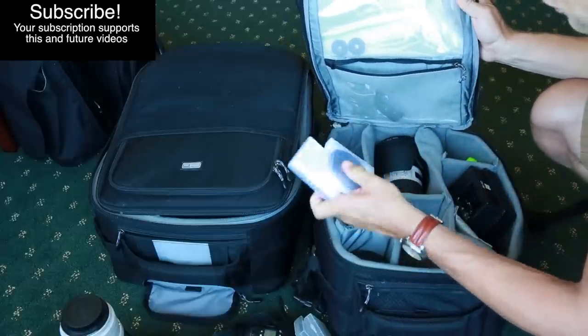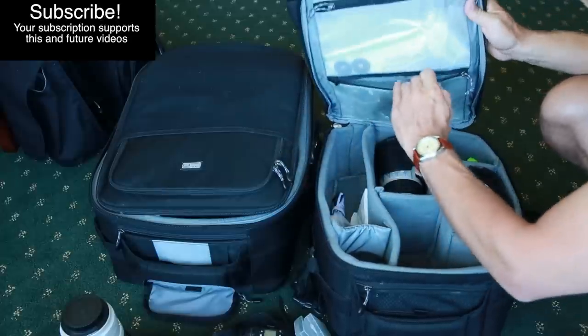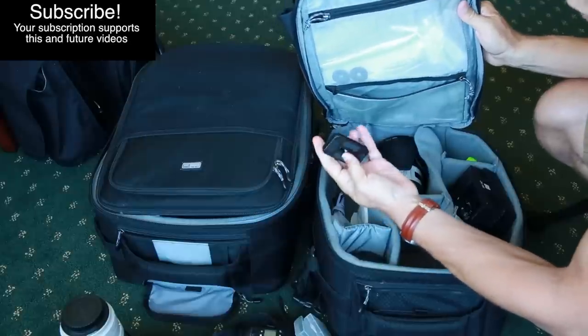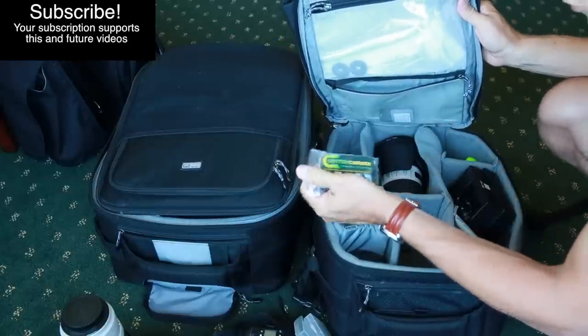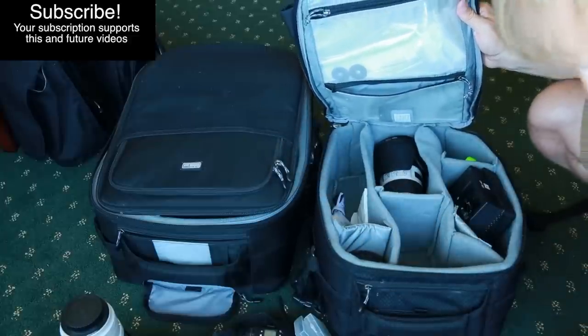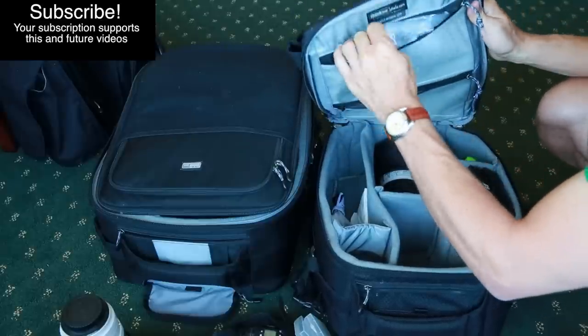Circular polarizer filters. Pretty rarely do I use these or pull these out at a wedding, but there may be times when I have them. Spare tripod plate. This is another piece of the Cotton Carrier strap system, and I'll show this in more detail in a second. And then up top, I have my handy dandy Ziploc bag.